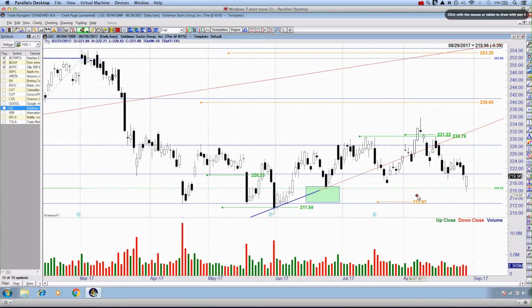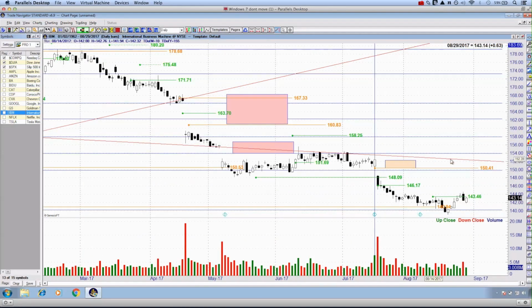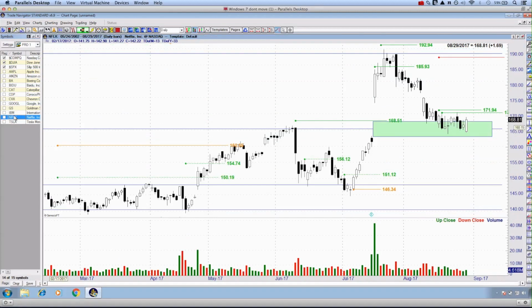Goldman Sachs, I'm still very much bullish on. So as long as we hold in this area, I'm expecting Goldman Sachs to rally to 240 all the way up to 255 over the coming months. So pay attention to that. IBM, we've been talking about the dead cat bounce. That is firmly setting up just above 140, which is looking quite good as well. So pay attention to that, with Netflix also holding its green box, very similar to Amazon and Google.